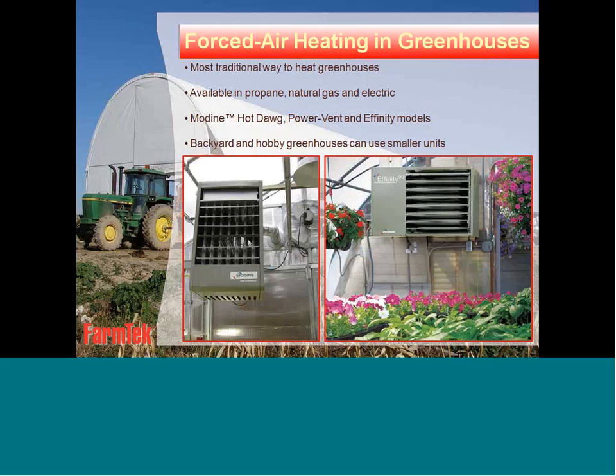The most traditional heating method in greenhouses is using a forced air method, where you're actually going to be heating the air that the plants are in, essentially heating an area. This is the most traditional. You'll see pictures there of Modine heaters that we offer, both the high efficiency power vented model on the left and then the Affinity model on the right.